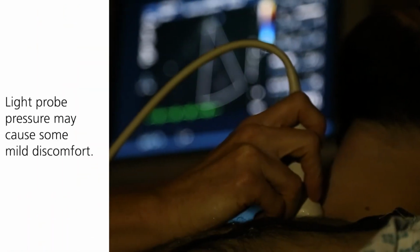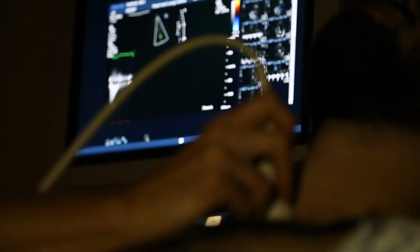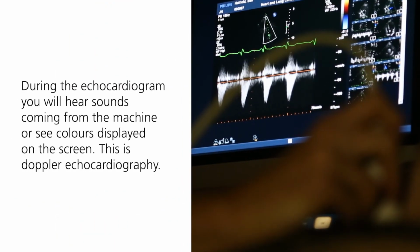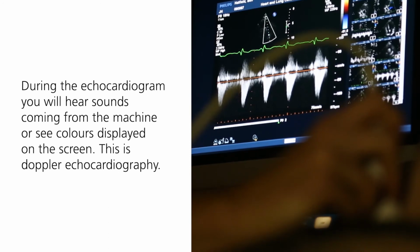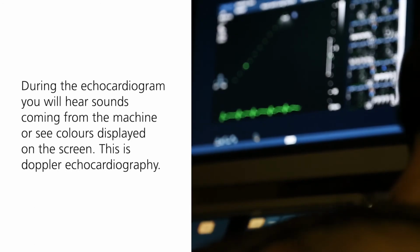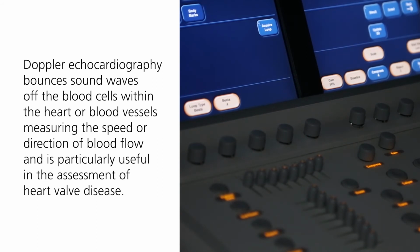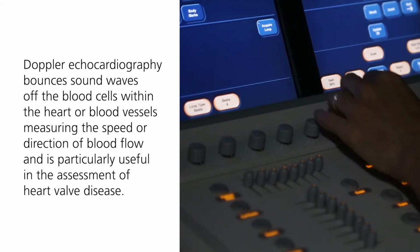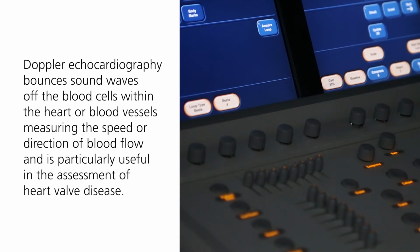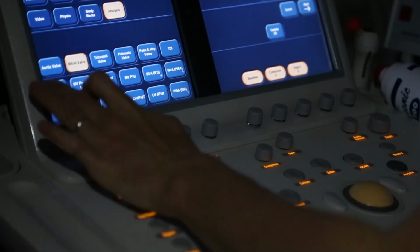Light probe pressure on the chest may cause some mild discomfort. During the echocardiogram, you will hear sounds coming from the machine or see colours displayed on the screen. This is Doppler echocardiography. Doppler echocardiography bounces sound waves off the blood cells within the heart or blood vessels, measuring the speed and direction of blood flow, and is particularly useful in the assessment of heart valve disease.